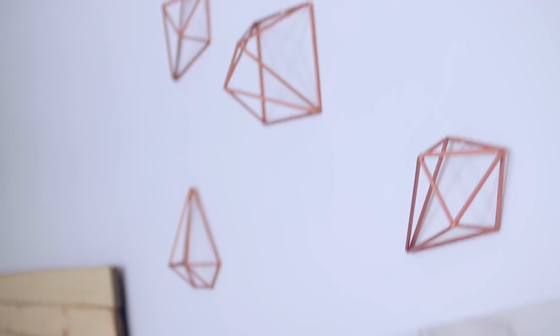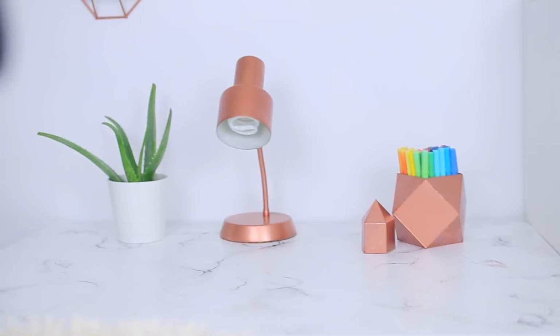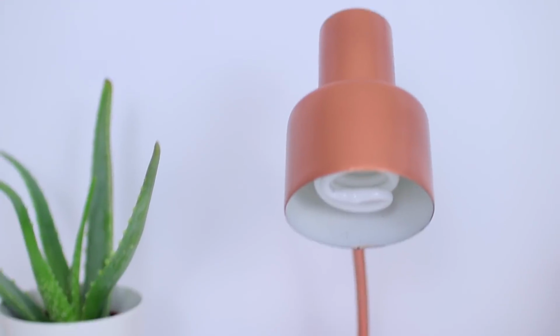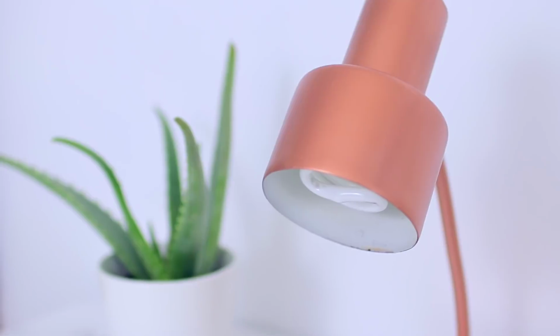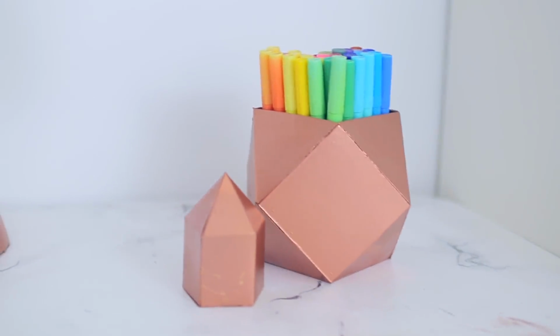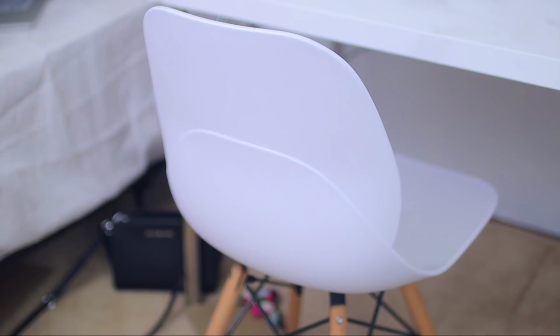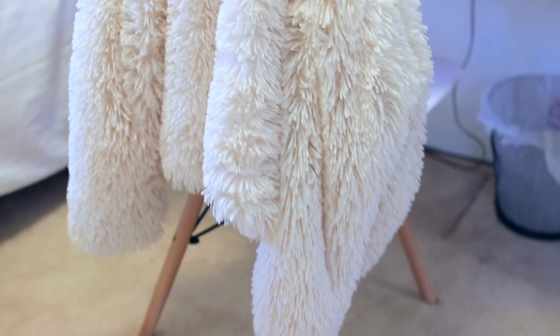So on my desk I have this aloe plant. The plant is from IKEA and the pot is also from IKEA. The lamp, I have no idea where I got it from, but I redid it in my last video. And then I have a couple of geometric things on my desk. One is my pencil holder that I also DIY'd. For my chair I have this Herman Miller knockoff with my furry coat on top.